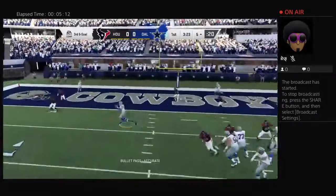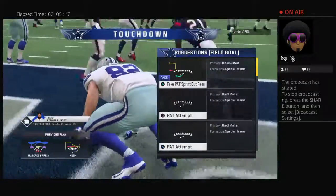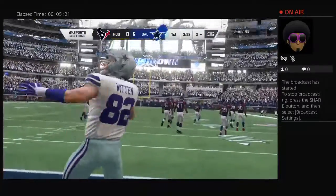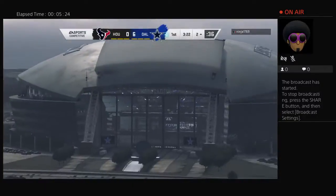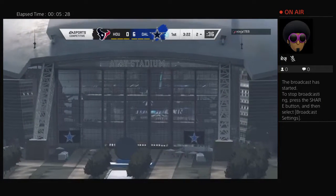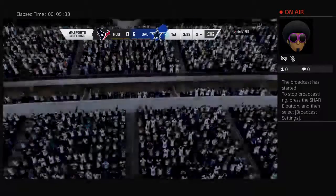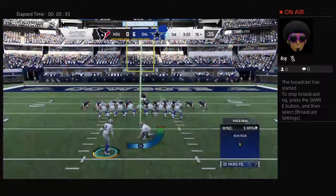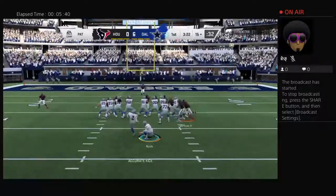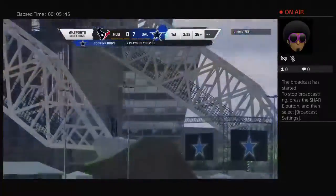Here's Prescott. The quick slant caught. And he'll take it into the end zone for a Cowboy touchdown. A 5-yard touchdown catch. And the Cowboys take it all the way down the field and score on the opening drive. Brett Maher on for the extra point. And this is up and good to make it 7-0 Cowboys.